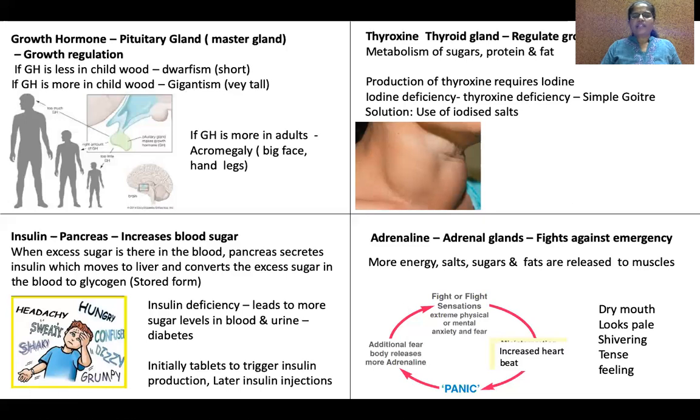Next, the thyroid gland, present in the neck below the sound box, the larynx. It secretes a hormone called thyroxine. This is also another important hormone, because it regulates the metabolism of sugars, proteins and fats. Thyroxine helps the sugar, protein and fats from the small intestine to be metabolised, and it also regulates growth rate. When metabolism goes well, we get more energy and we'll have good growth. Otherwise, growth rate is inhibited. Right?